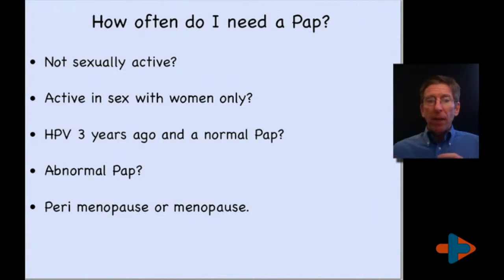How often do you need a pap? Well, it depends on some things. If you're not sexually active, you're not being exposed to HPV, you've had a normal pap in the past, and you recognize that it can progress to abnormality over several years, you still need to be followed for several years. If you had a negative HPV 3 years ago with a normal pap, maybe we don't need it as often. Abnormal paps are followed very closely depending upon the abnormalities seen.